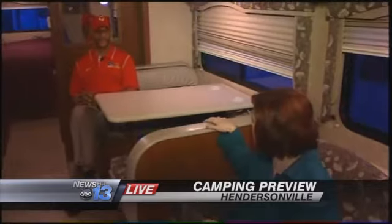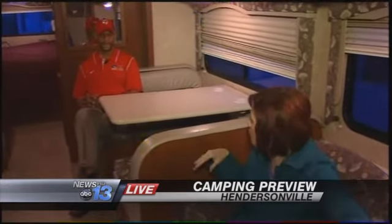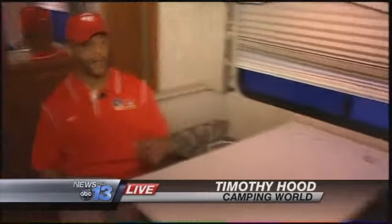We're now in what type of... this is like the all-inclusive, if you will. You've got your driving point right there. You're not trailering this one, right? This is a Class C. This is one you drive, and it's designed most of all for a lot of families. It's got a lot of sleeping space. The bed up front sleeps into a queen bed.